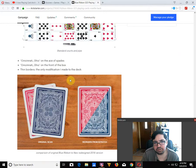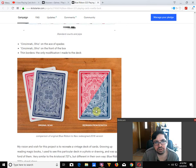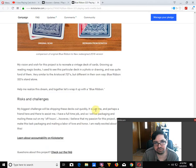My concern is, and I like that he's touched it up, so I know he's put in some effort. I do like the thinner borders and nice line work. I like that he's touched it up, worked on it. He's actually going to have it say Cincinnati, Ohio on the Ace of Spades and on the front of the tuck case, which is cool. A little bit deceptive for sure, but cool, I guess.